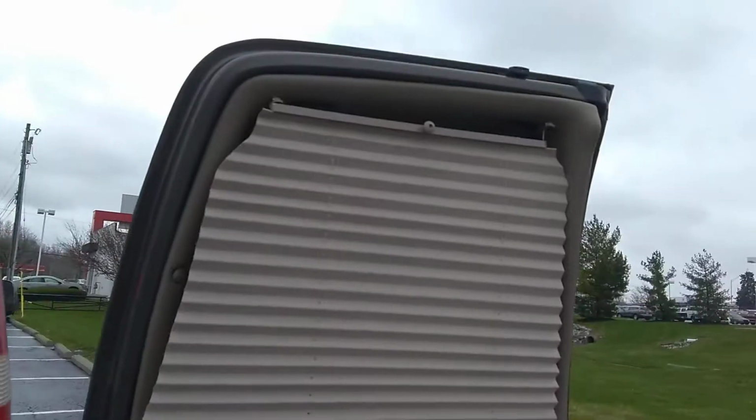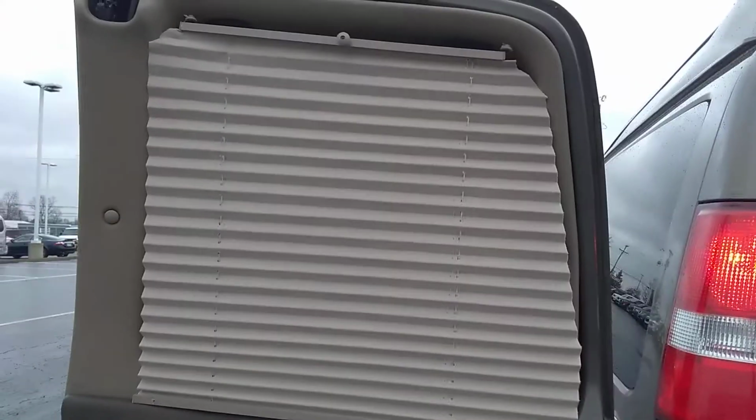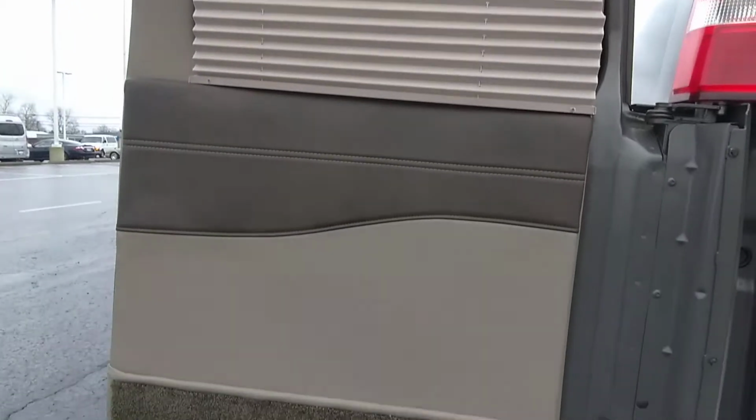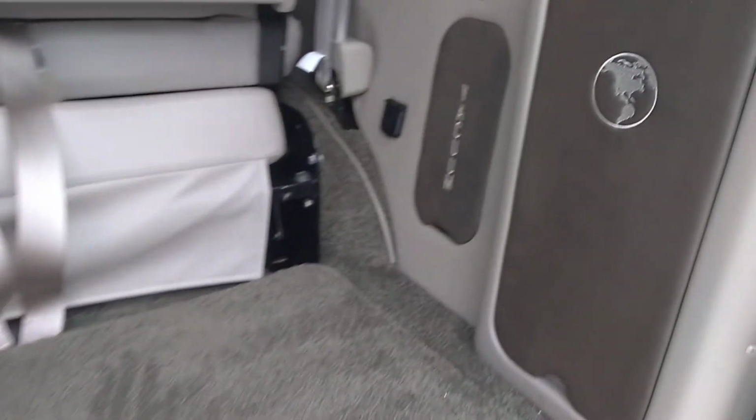Looks like the blinds are in great shape. And I should be shooting this in high definition, so if you want to stop the video, that should give you pretty good quality to stop and be able to look if you want to lock in on something in particular. But I'm not seeing a whole lot of flaws. This van is in nice, nice condition.